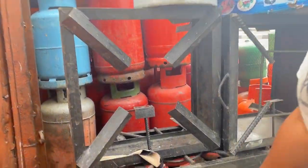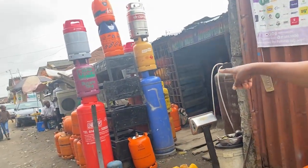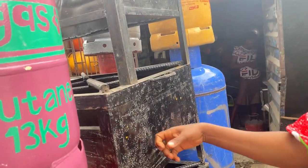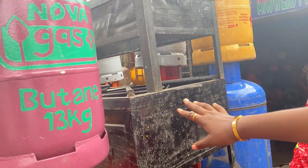All these ones are last price, but this one, 25 last. This thicker one, very thick and very strong. How much is this one? 35. 35 for glass bottles. Yes.